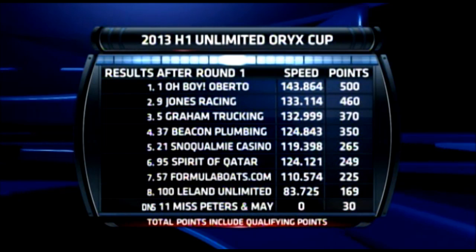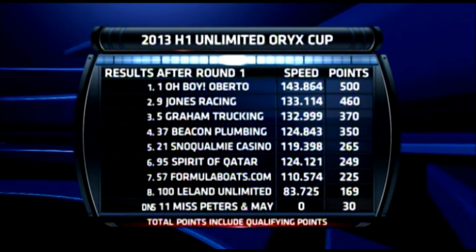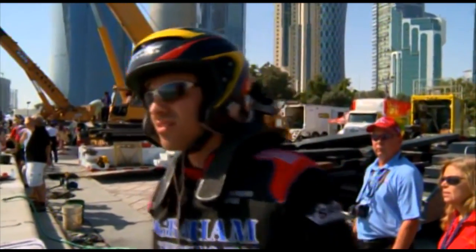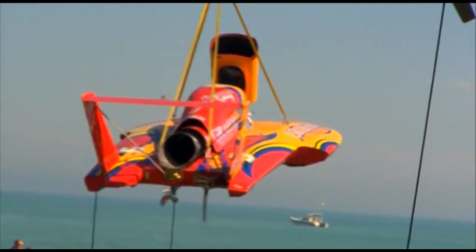So, Steve, here's a look at your results after round one and qualifying. 400 points for a win, plus the qualifying points put Steve David on top with 500, and Shane is right behind him with 400. Coming up, we have heats 2A and 2B as we motor towards the final heat.